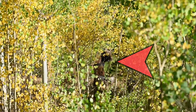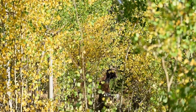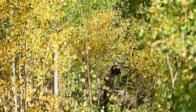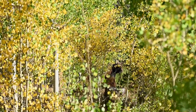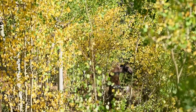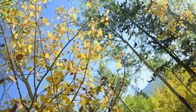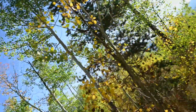Oh my God. It's over there. Oh my God, we ran into our first moose. Almost had a heart attack. Oh God. It's looking at us. It's in those tree groves over there. Yeah, and it's watching us. Let's go over here then. Yeah, let's just go further down. I don't want to piss off the moose.